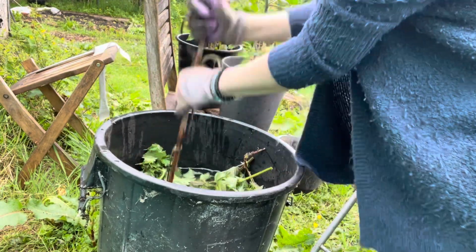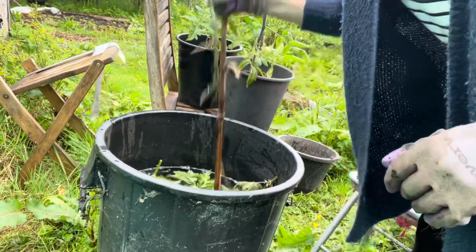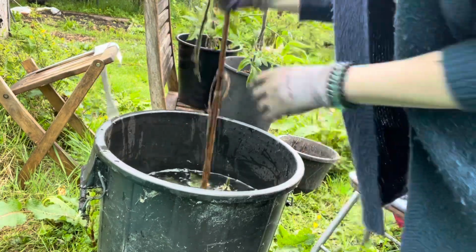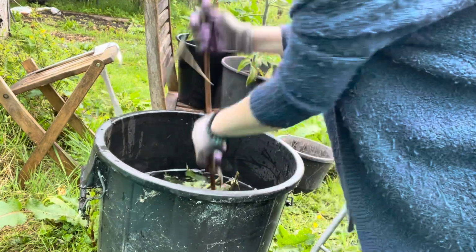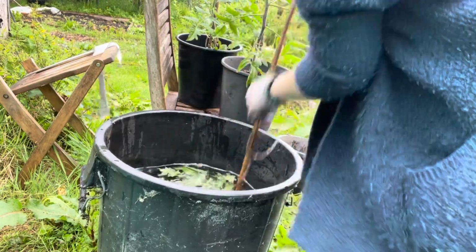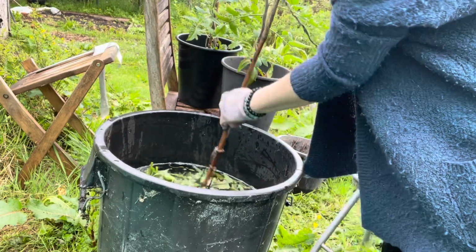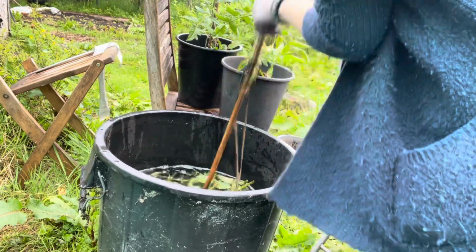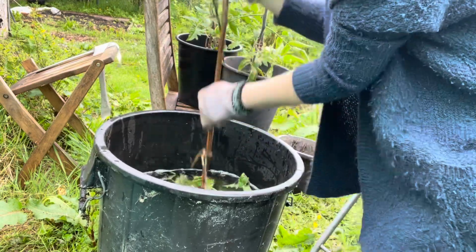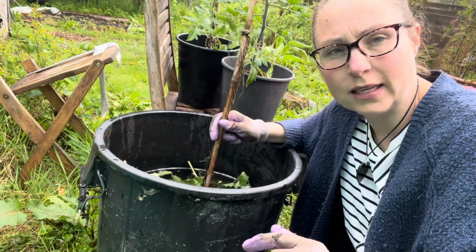What I want to do is bash down the nettles a bit so that they get a bit bruised, and their leaves get all a bit bashed up, so they release their nutrients a bit easier. Could have done it by hand, but these gloves don't hold the stingers back very much, so it hurts.